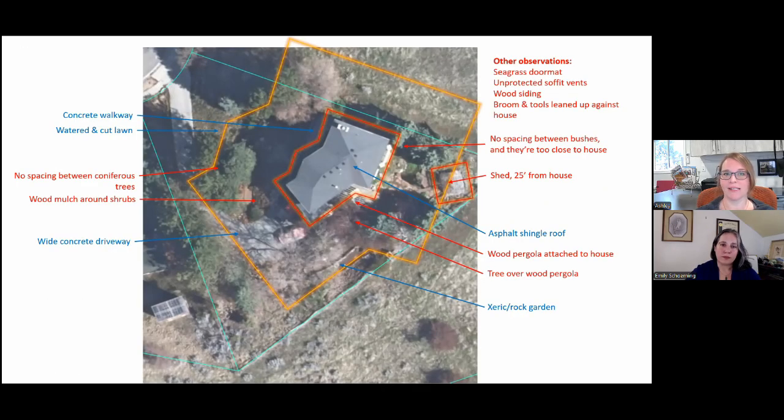So here's an example that I drew from a home that I randomly selected online. I've got the 5-foot perimeter in red and the 30-foot perimeter in orange. I noted things in blue that I thought were good for defensible space and things in red that I thought could be problems. I've noted that this house has an attached wooden pergola and lots of coniferous trees and shrubs with very little space between them, including some that are quite close to the home up here.